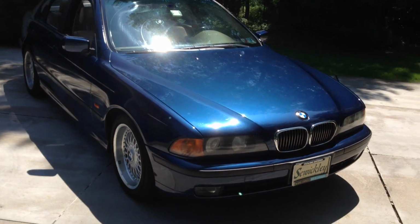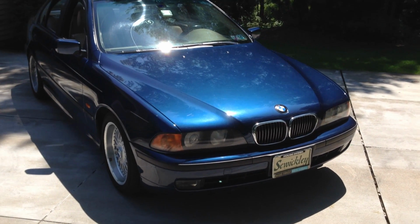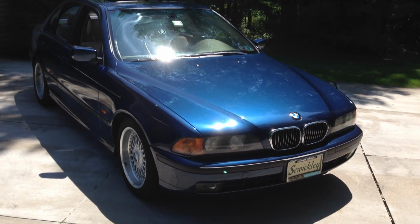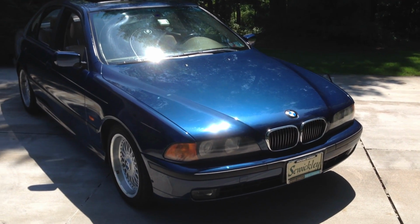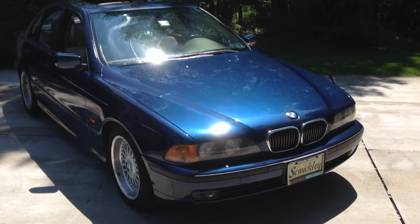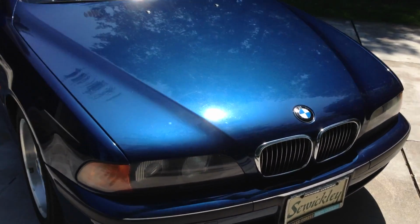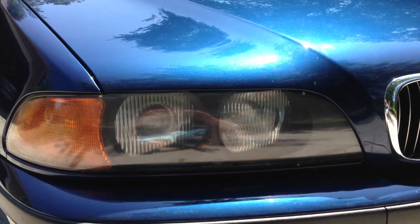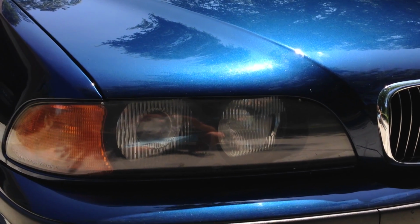This car is equipped with the Sport package. The car was purchased by my father in July of 1999, so it's been in the family. I'm the second owner. My dad replaced it in 2011 with a Deep Sea Blue X5 diesel, and he loves that car, great car. So looking more closely, obviously it's still rocking the pre-facelift headlights.